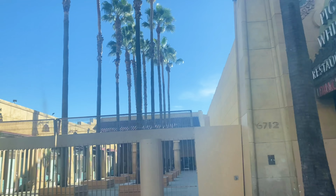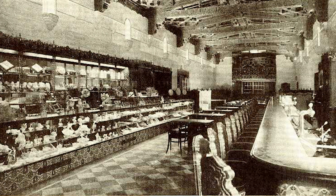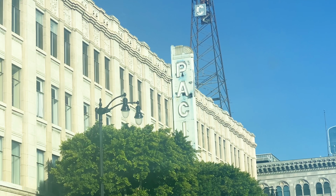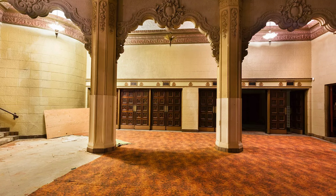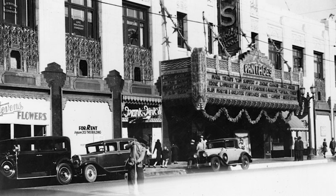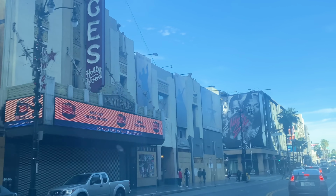Now we have the Pig and Whistle restaurant and bar. This is one of the oldest places in Hollywood, and it started in 1927. Next to it we have the Egyptian Theatre, which was built in the 1920s by Sid Grauman. Now here is the Pacific Theatre, which as you can tell is very old. It was built in 1928 and it used to be called the Warner Brothers Theatre. Let's go further down the street to see the Pantages Theatre and the Frolic Room. The Pantages Theatre was built in the 1930s and it held the 25th Academy Awards.